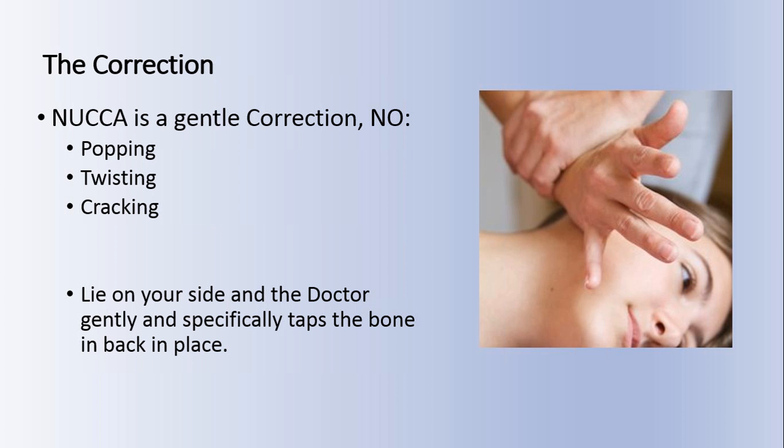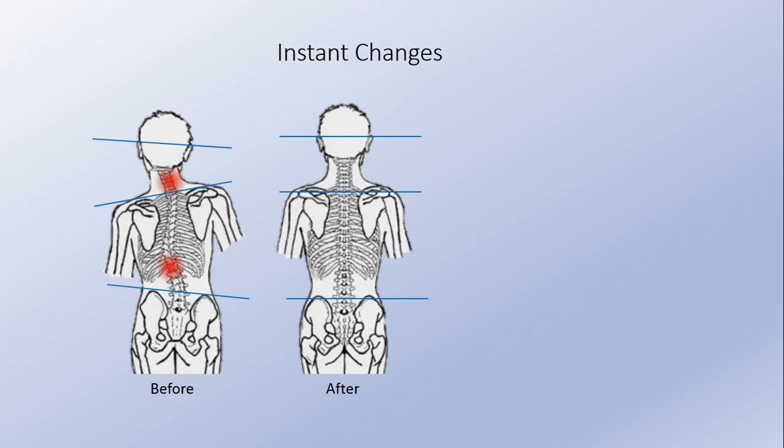Because we're so specific, NUCCA is very gentle. When we calculate that misalignment, I can do a gentle correction with no popping, twisting, or cracking. The patient simply lies on their side and I will gently and specifically tap that bone back into place. And we instantly see changes after that correction.